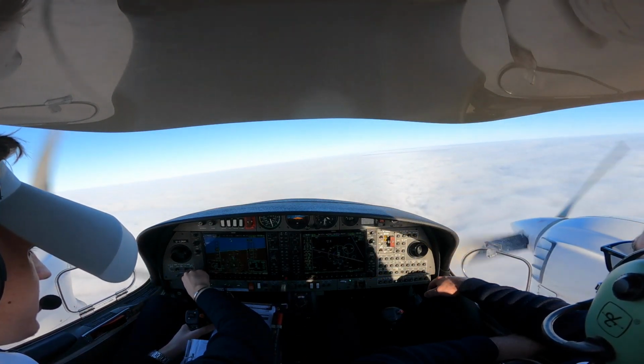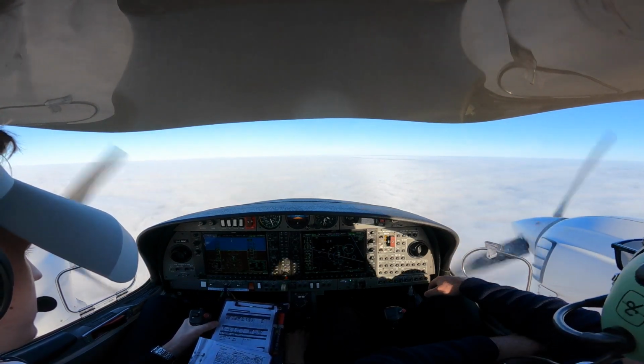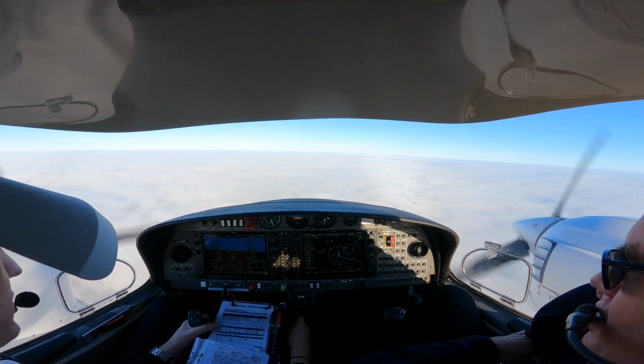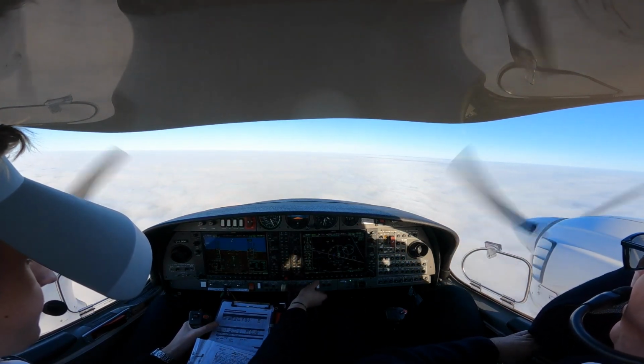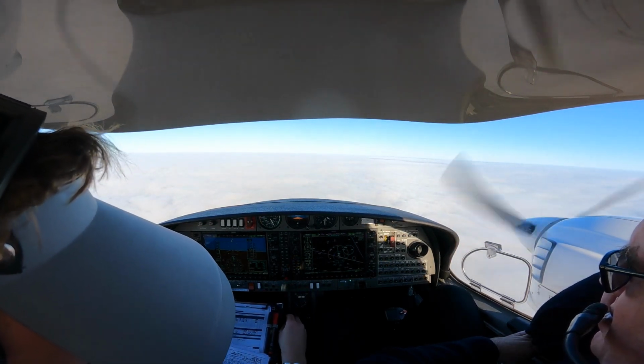With no descent restriction, we can descend to our platform altitude of 1,800 feet, and the localizer is essentially how we get on the centre line on the ILS approach, and we also then use the glide slope for our altitude. So once he said to report once the localizer is established, which basically means once we're on the runway centre line.